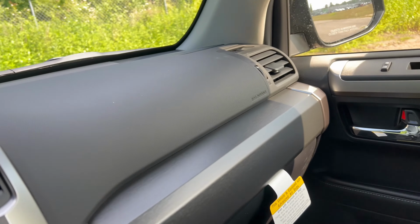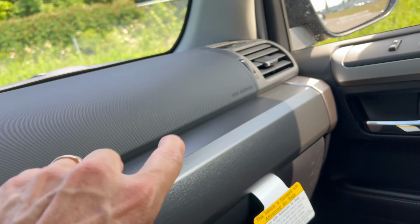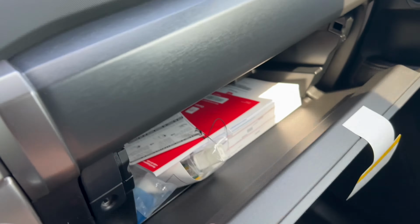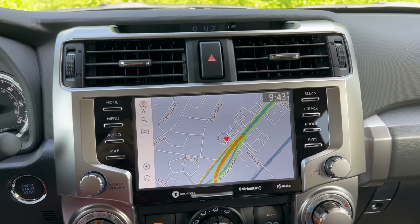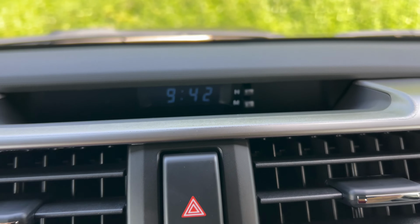As we come over to our dash, we're going to go plastic, some silver trim into our heat and air vents, and then down below, nice large glove box. Center console or center stack, we have a lot of action going on. So up top, 2 heat and air vents, 4-way hazards, the digital clock right up there.